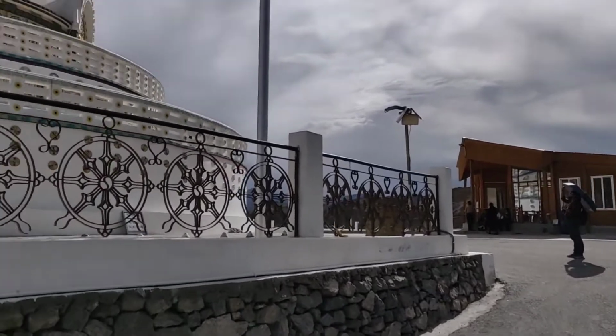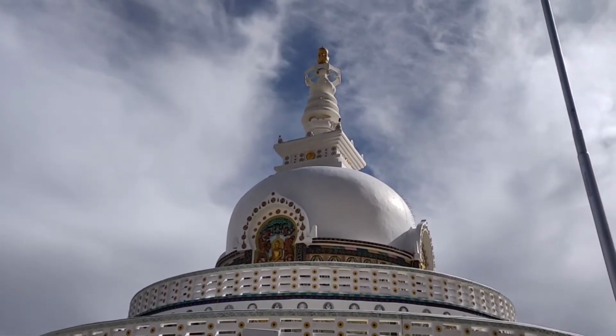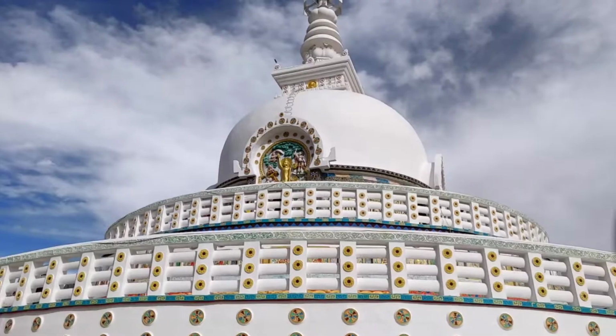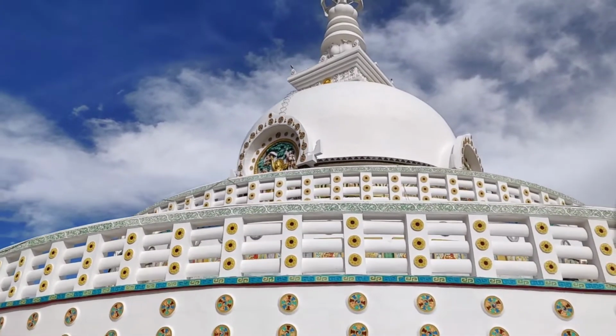The stupa has become a tourist attraction not only due to its religious significance but also due to its location, which provides a panoramic view of the surrounding landscape.